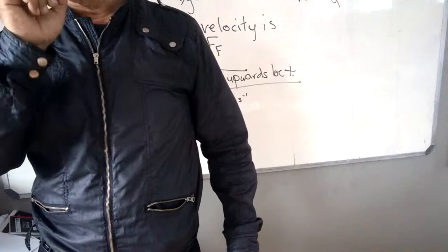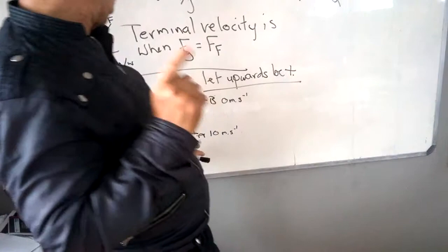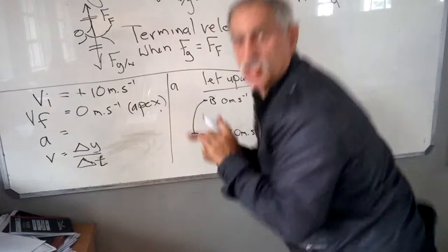Now let's take the number that Cassie gave us. Let's represent it. Is this object going upwards that we threw? Yes. It's going upwards at plus 10. At point A, don't confuse A with acceleration, its velocity is plus 10 meters per second. Okay, let's act it out, everybody. That's how we start the problem, just for fun.